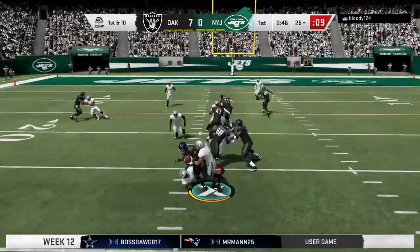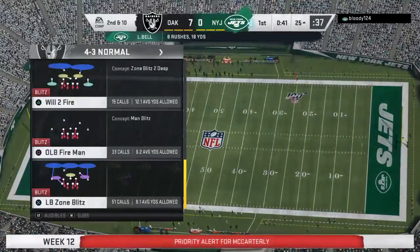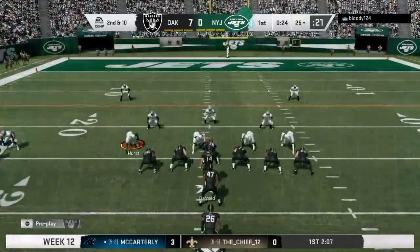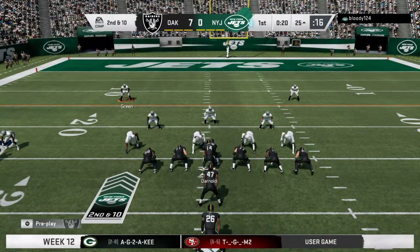Now a first down carry by Bell. And he's going to be hemmed in and brought down right at the line of scrimmage. Call it no gain on the play, and it'll be 2nd down. 2nd and 10. At the 25-yard line.